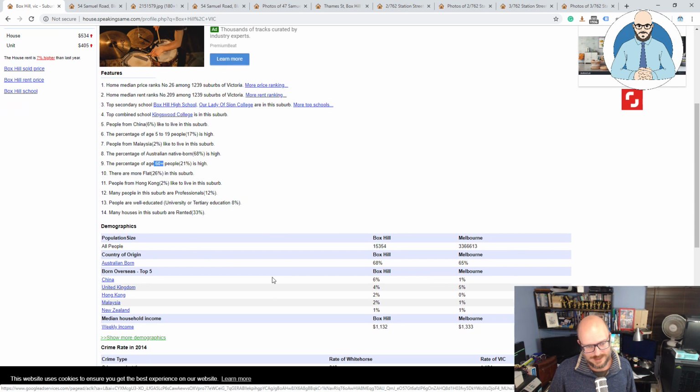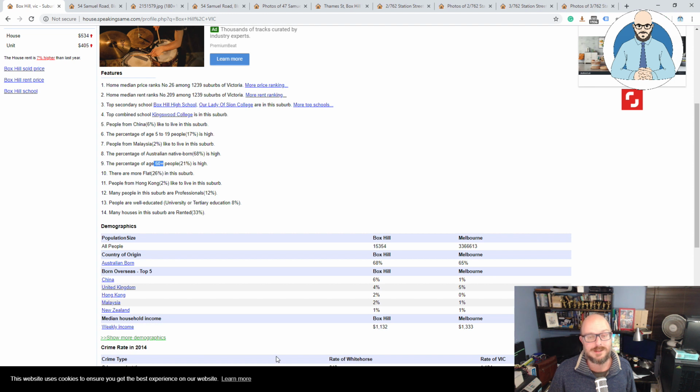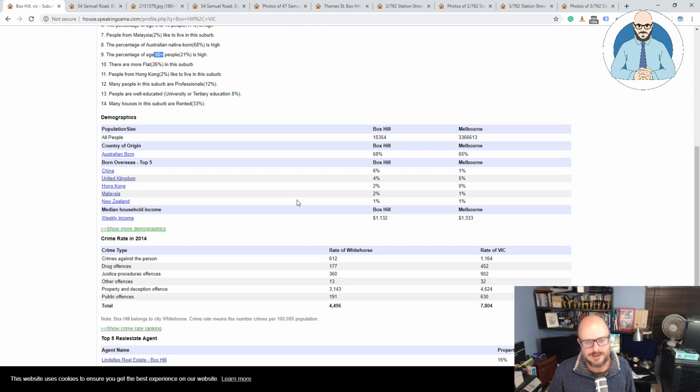The percentage of age 60 plus. So this is interesting. If I can combine some of this data with some of the other data I have in the Freedom map, it might be worth overlaying it just to get compared demographic intelligence and overlay different things. 15,000 people in Box Hill, Australian born 68%. Okay, so it's higher than the average. Born overseas, top 5 Chinese. So it's a Chinese suburb there in Box Hill. I had no idea. Well, I haven't been there in like 20, 30 years.